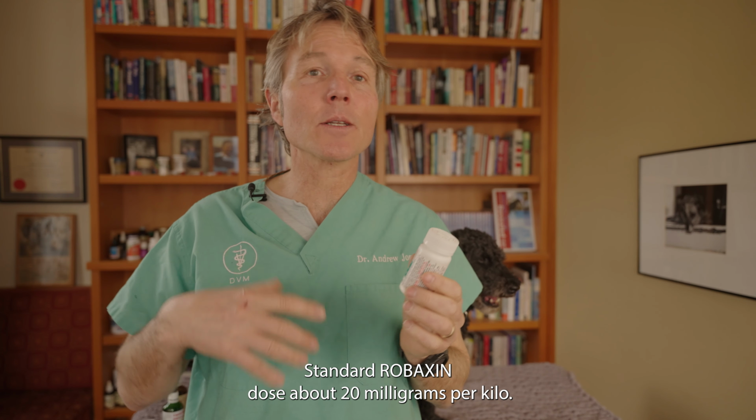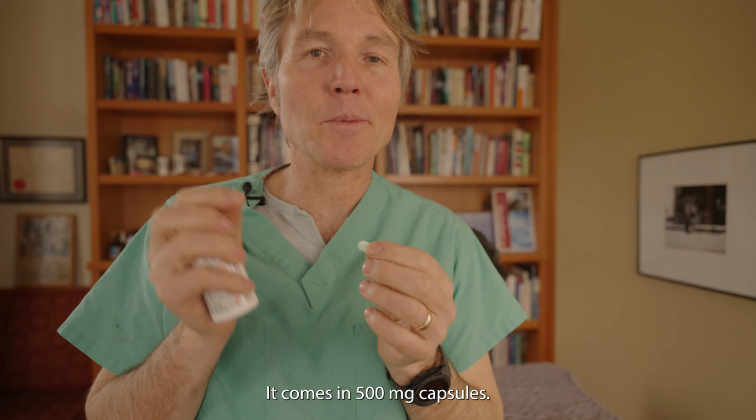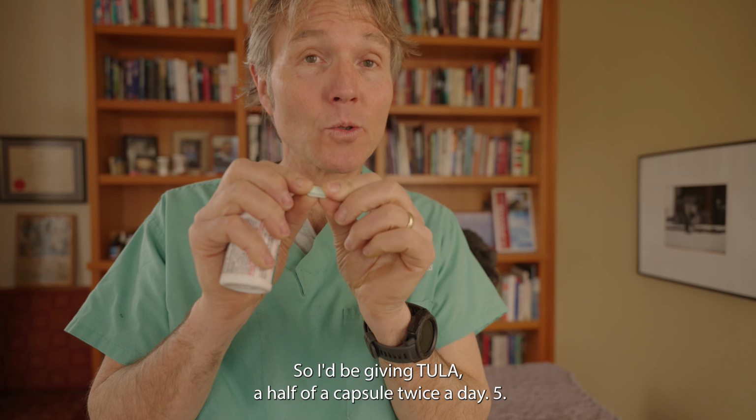Standard Robaxin dose is about 20 milligrams per kilo. Little Tula weighs about 20 pounds, approximately 10 kilos. So we go 20 times 10, that's about 200 milligrams. This here Robaxin comes in 500 milligram capsules. So I'd be giving little Tula 1/2 of a capsule twice a day.